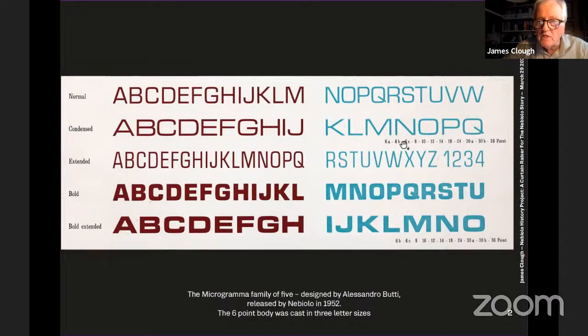However, in the 6-point sizes in Microgramma, they have up to 3 or 4 different letter sizes on the body. And that allowed caps and small caps in maybe 2 different versions, which is quite interesting. It wasn't actually an invention by Nebiolo, because at the beginning of the 20th century, ATF's Copperplate Gothic had the same idea, 4 different letter sizes on 6-point bodies. I got that information from Mac McGrew's American Metal Typefaces of the 20th Century. By the way, Copperplate Gothic was, according to Mac McGrew, ATF's all-time bestseller.